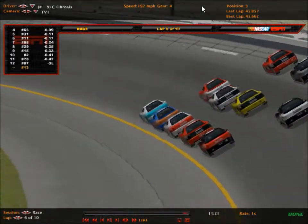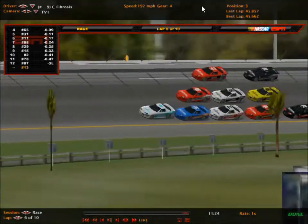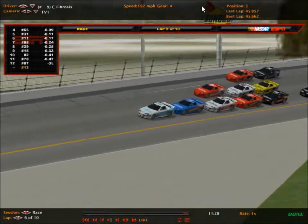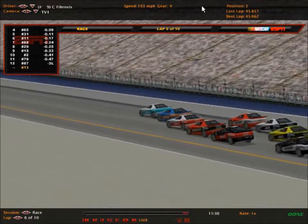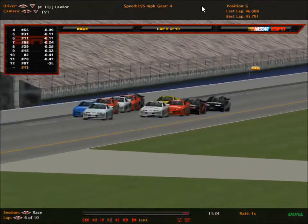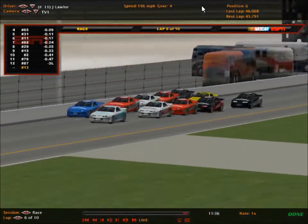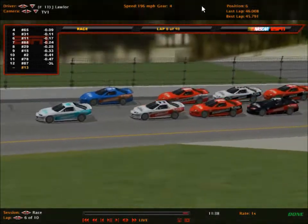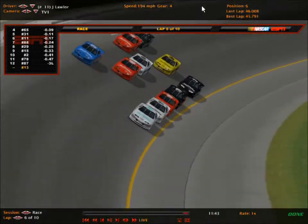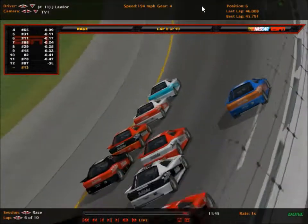And the white and aqua car of Charlie Fibrosis now to the lead. Trevor Meacham into second. And it'll be Jacob Lawler going for third, and grabbing it as they go down the back straightaway. Now he wants second from Trevor Meacham. He's got Charlie Rodriguez and Dylan Poteet behind him. And then it's Luke Walker and Jacob Sisko in the back there.